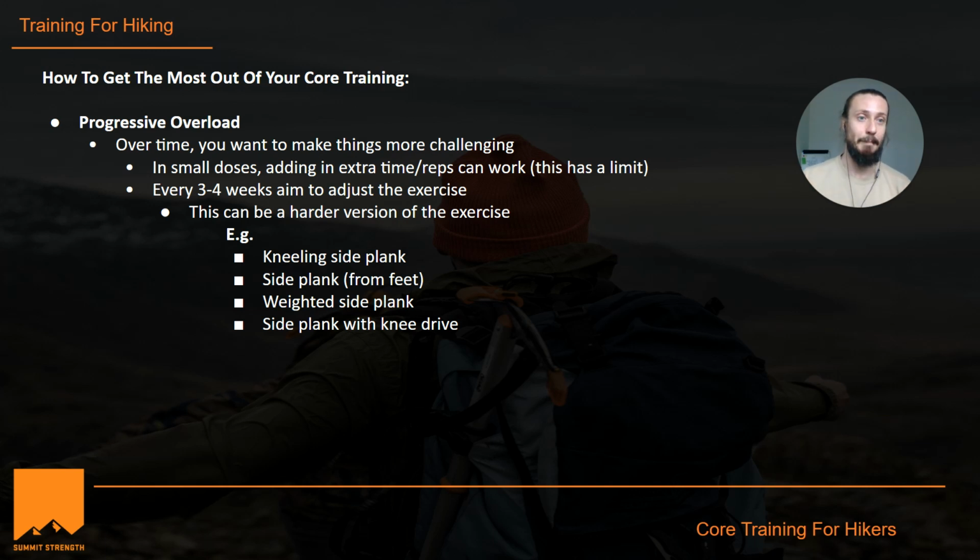Then we do a side plank with a knee drive. So we're in a side plank position, then we take our top knee and bring it up and down, up and down. So you end up just being on 1 foot at a time, which is really challenging. And then the next version is you can do that with a band around your feet. You loop a little mini band around your feet, holding a side plank position, drive your knee up and down, and you'll notice the band gives resistance and it's really, really difficult.